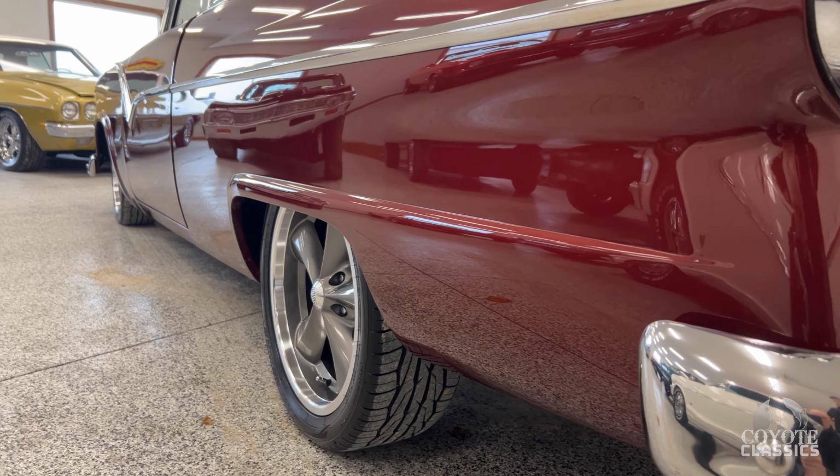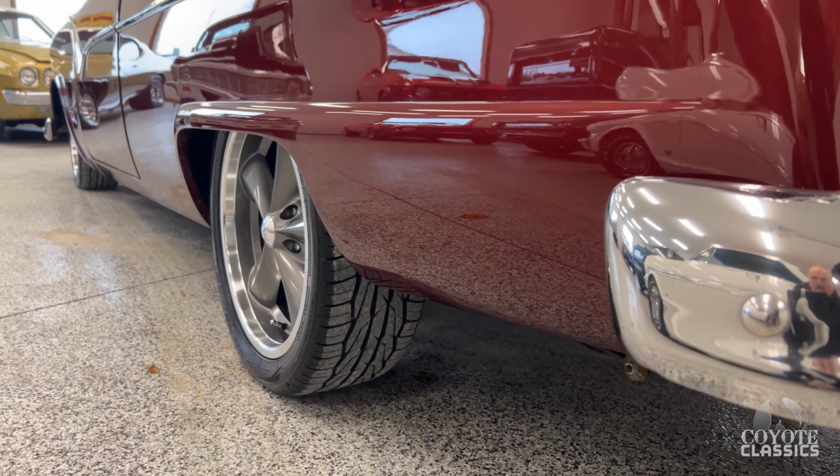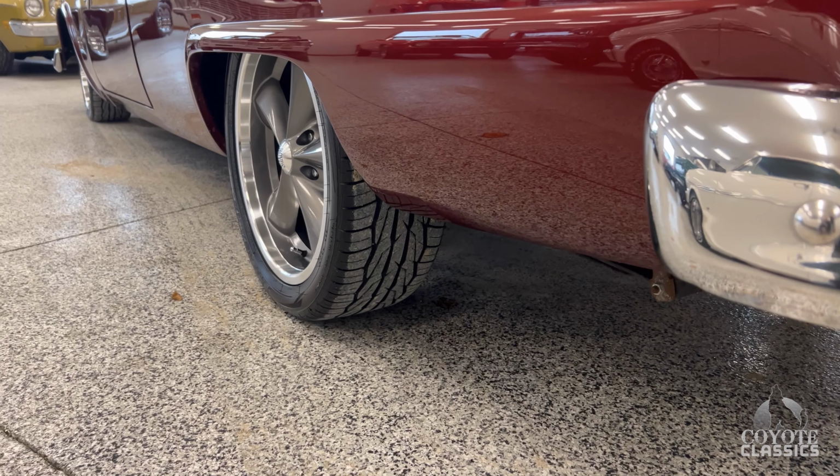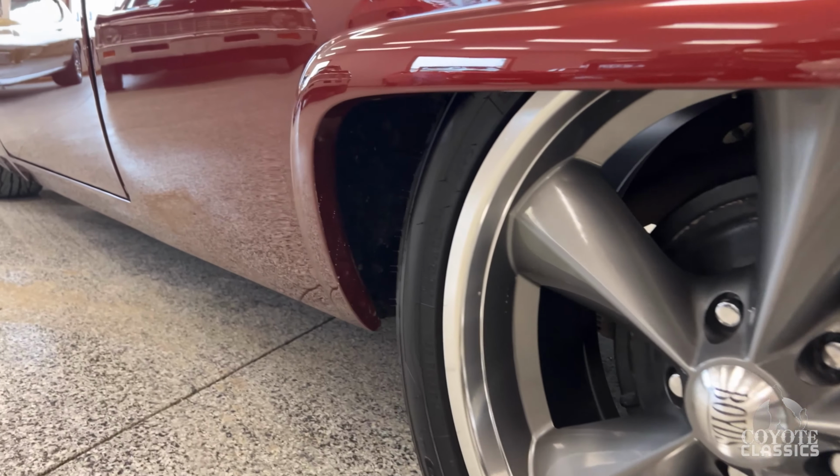Do you know the name of the place? I forget. It's in Grand Island, correct? Yep, Grand Island. Awesome work, guys. Tire tread's in great shape. Again, no bubbles or blisters. Bottom of the door fits great.